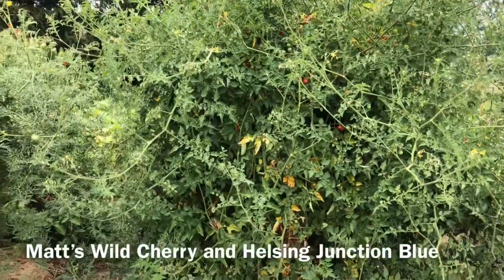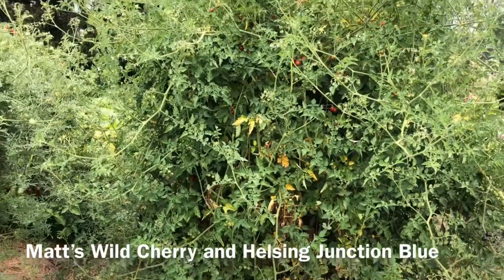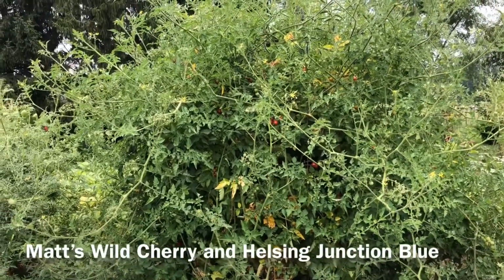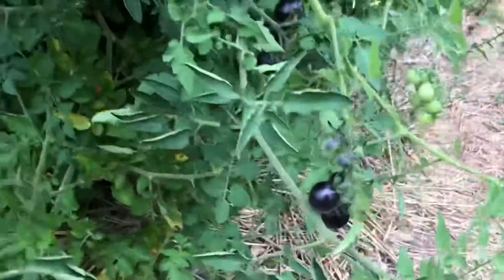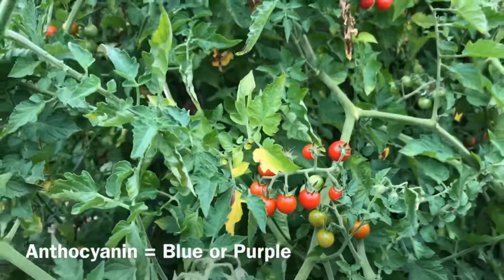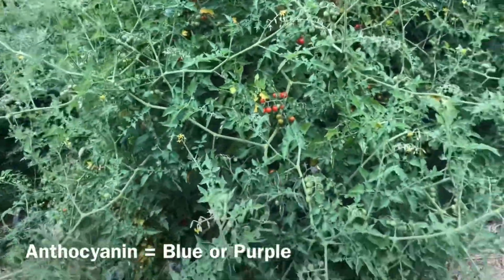Let's talk a little bit about this monstrosity. This is a combination of Matt's Wild Cherry and Helsing Junction Blue. It's mostly Matt's Wild Cherry. There's a few of the Helsing Junction Blue fruit. See the high anthocyanin ones here. And there's the typical Matt's Wild Cherry. Now let's walk back here and see how large this plant has gotten.